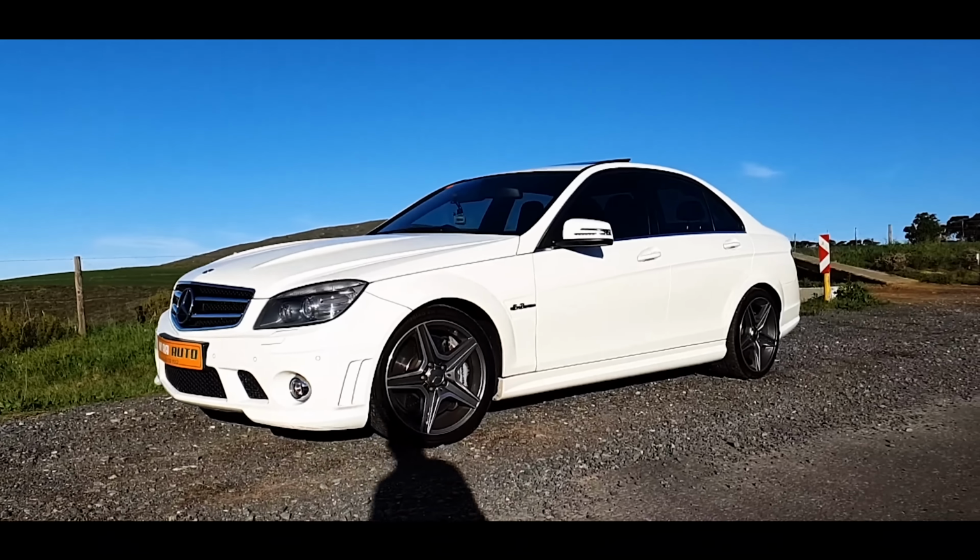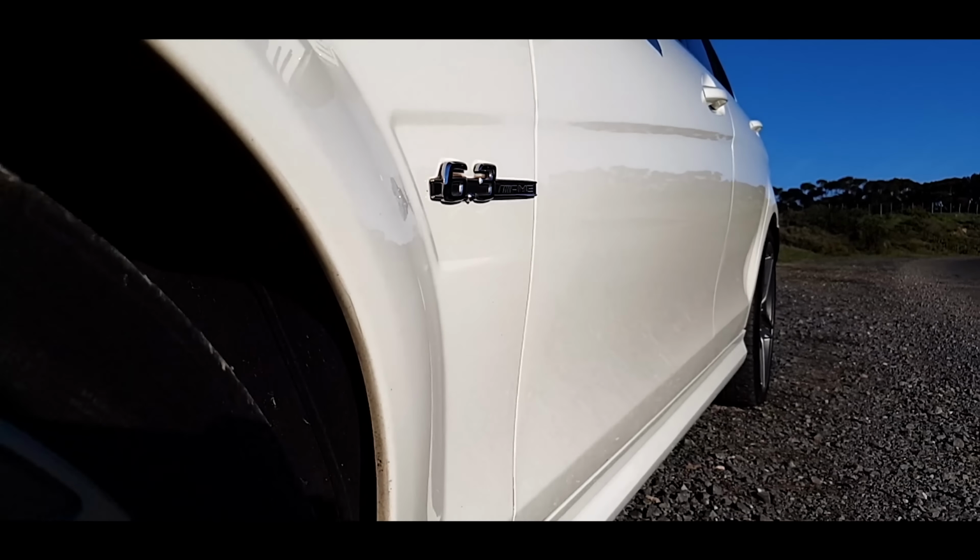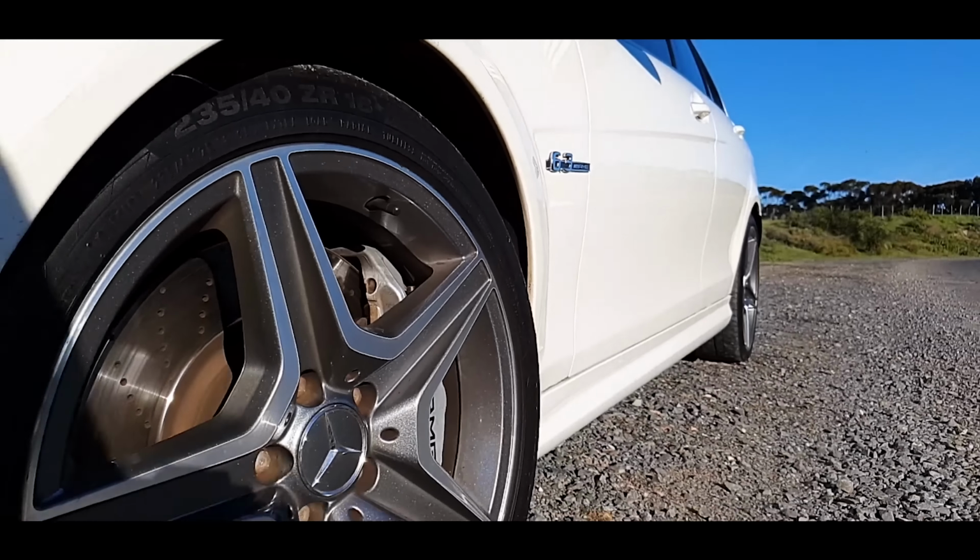I will never, ever get bored of the sound of an M156 6.2 liter V8, to the point where I actually bought a CLK 63 Black because I wanted to own a car with the M156 engine.